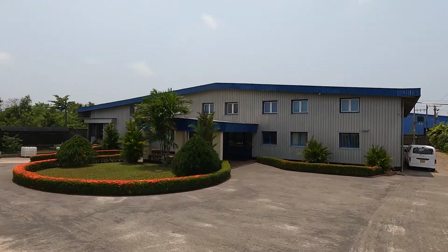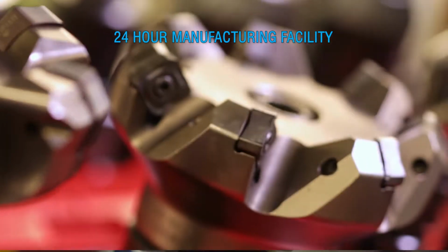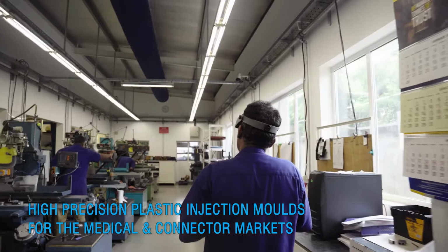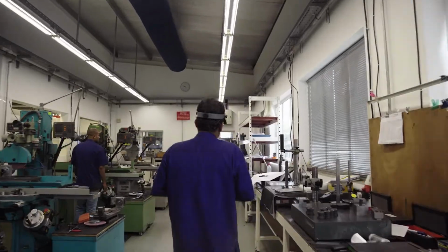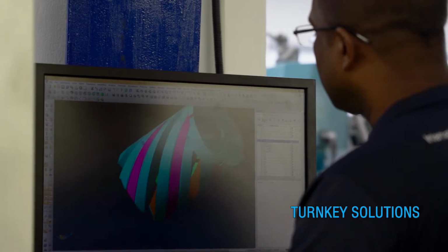International Precision Moulds and Tools is a state-of-the-art, 24-hour manufacturing facility specializing in the production of high-precision, plastic injection mold tools for the medical and connector markets. IPMT provides turnkey solutions from initial concepts through design and production.